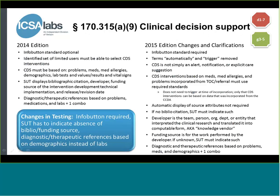Criterion A9, this is another really big one with a lot of substantive changes. So clinical decision support. The info button standard is now required. If you tested this criterion in the 2014 edition program, you will remember that you could have the option of using the info button standard, or you could just use some sort of general capability within the system. That latter is no longer allowed. You do have to use info button standard.